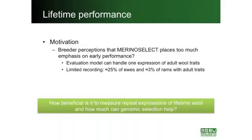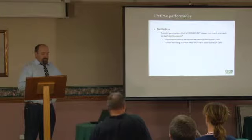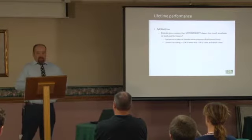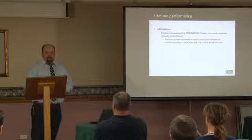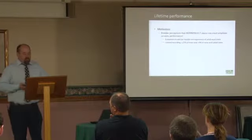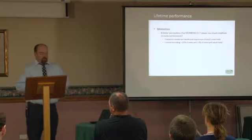Merino Select at times is criticised for having too much focus on young age measurements, particularly a lot of people are recording at yearling age these days. Even though our analysis can handle adult records, it's not recorded very commonly. Only about 25% of our animals recorded in Merino Select actually end up with an adult measurement. That's females, and actually only 3% of rams, obviously a lot of them are sold, but only 3% of rams actually get a repeat or an adult measurement.